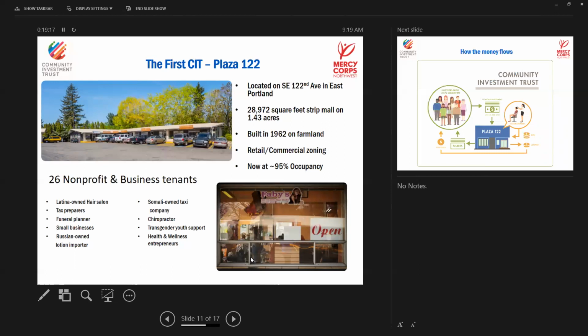Now, this slide here is a better reflection of what the building is and was. It was built on farmland. This area of town was largely farms until the 1950s and 60s. So it was built on farmland in 1962, and it's 29,000 square feet. It's on 1.43 acres, so it's a big parcel, and it has 26 or 27 tenants currently.